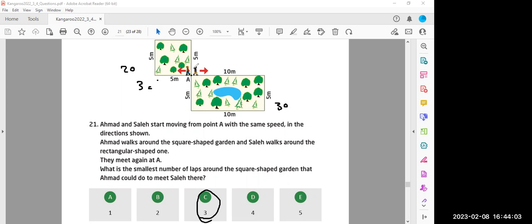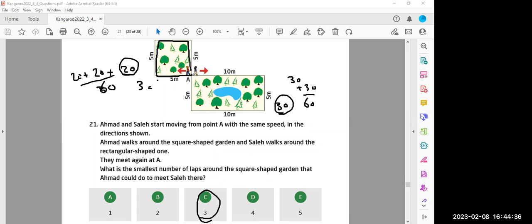Like Talal said, if Ahmed does one lap, that's 20 meters, and Saleh will do 30 meters for one lap. To meet again, they have to walk the same distance. 20 plus 20 plus 20 will be 60. If he does 2 laps here, 30 plus 30 equals 60. They will meet again at A after 3 laps from the square and 2 laps from the rectangle.